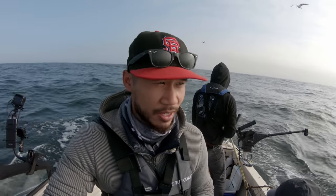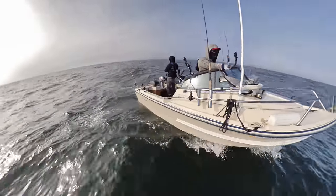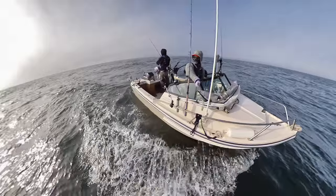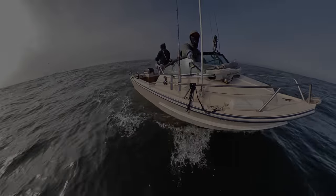But we've got a couple of quality fish in the box, sporadic action. And then just right now, after we ran out to this spot, no boats around and a bunch of hits, four hits, three of them didn't stick. And they caught that one. But we'll keep trolling. We're gonna get them. Yeah, bring that in. We'll keep trolling.